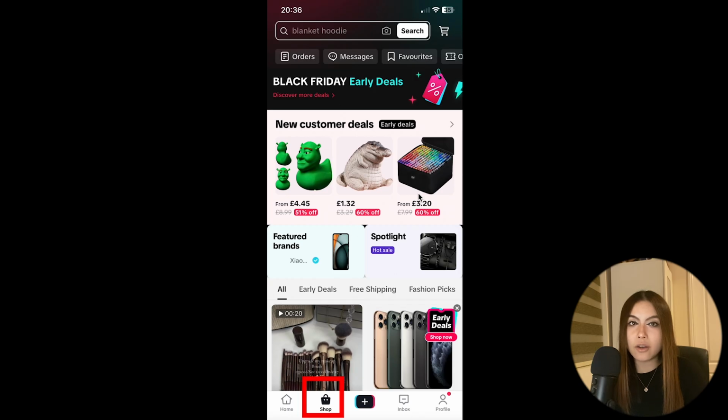Number 3 is selling on TikTok Shop, and the surprising thing about this is that you don't need any followers, you don't even need to create any TikTok videos at all. This is a standalone marketplace on TikTok, just like Amazon or Etsy, wedged inside of the TikTok app, separate from the actual video content, so you can just upload products on here and get free traffic.